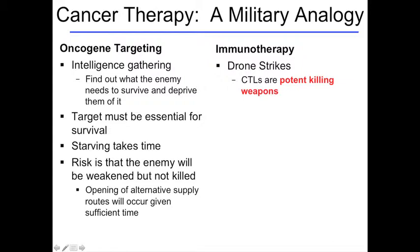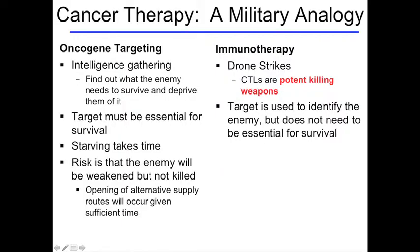CTLs are the killers of your body. That's what we have to kill virally infected cells. So the potency of the killing is really quite remarkable. The targets that we need to identify just need to be able to identify the enemy. They do not need to be required for tumor survival. CD19 may be used by the leukemia cell, but it's not an essential cell, as you can see. So most of the time, that's going to be sufficient.